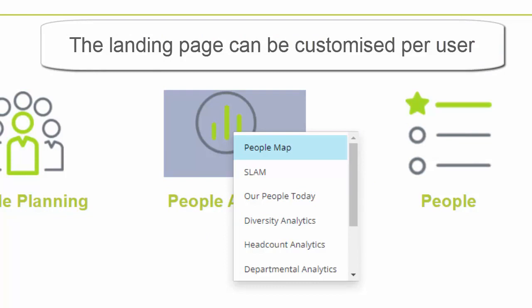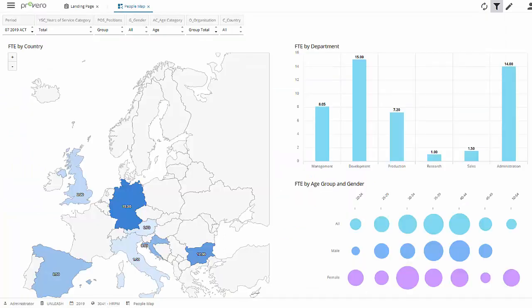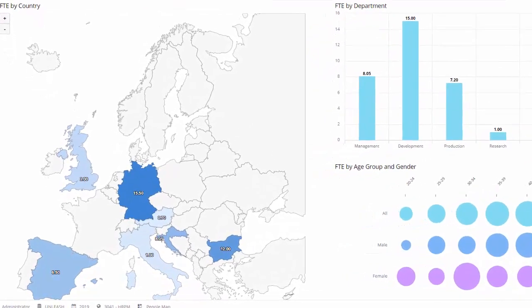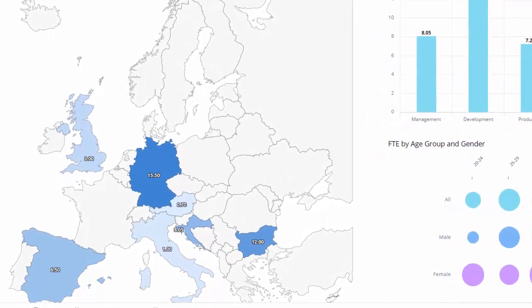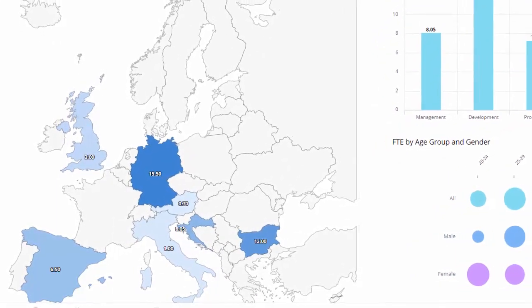Let's open one of the dashboards that comes with the offering, the People Map. Further reports and dashboards can be easily created, and further data, structure and calculations can be added based on requirements. All dashboards offer free-form layout, self-service analytics, and rich graphical, highly interactive representations.